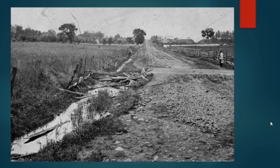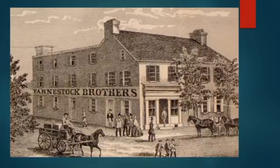On his way back into town, he says he passes General John Reynolds on his way out to the seminary to meet General John Buford, which I think is a fascinating part of his account. Sure. But he makes his way back into town, goes through the Fahnestock building, and then goes up the stairs to the observatory. And what was his role there at the time of the battle? He is a clerk working at the Fahnestock Brothers Store.